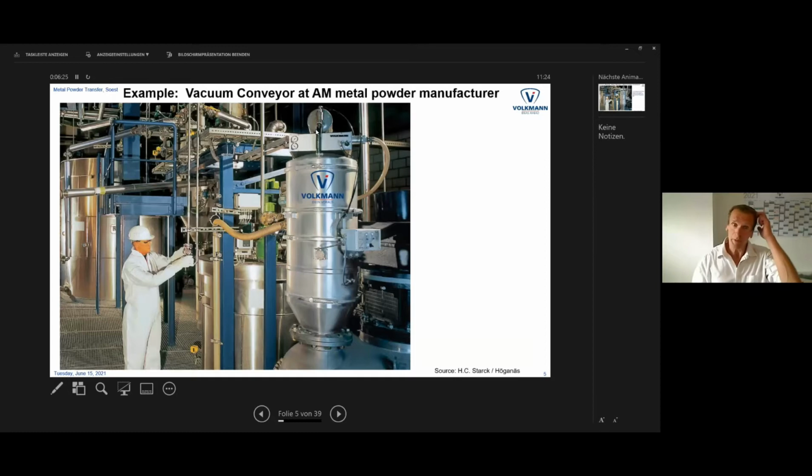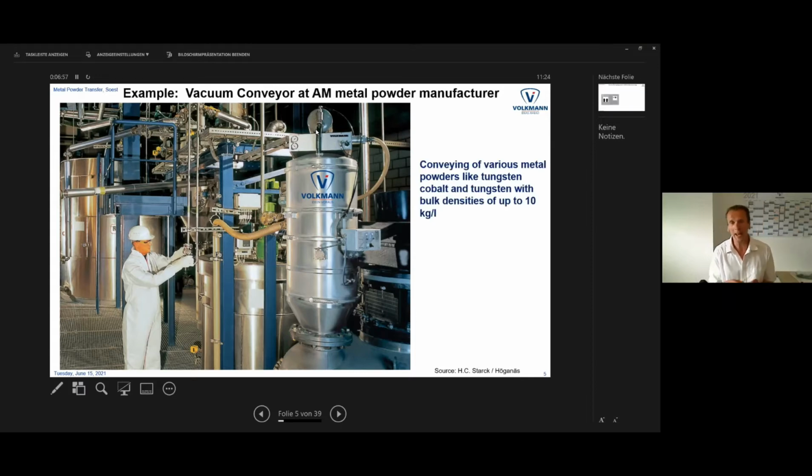I mean, this picture we took, I think, nearly 20 years ago, and the application was there really to make the powder. So that is as a metal powder producer, as a metal powder manufacturer. There we came first in touch with metal powders a long time ago. And the question was there, can we handle this heavy metal powder? We had conveyed tungsten cobalt, and then we had the pure tungsten powder with a bulk density of 10 kilograms per liter. So that is quite heavy.